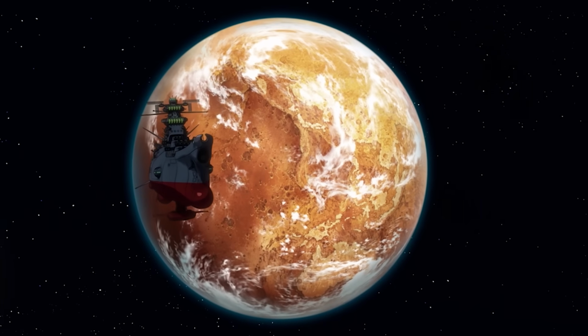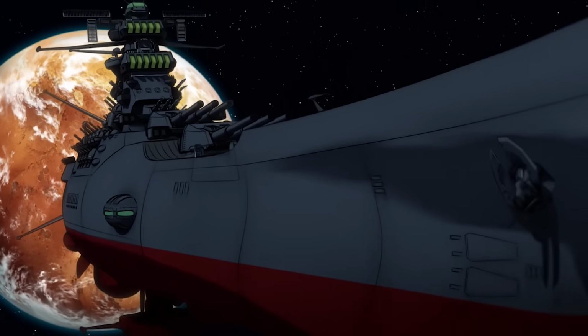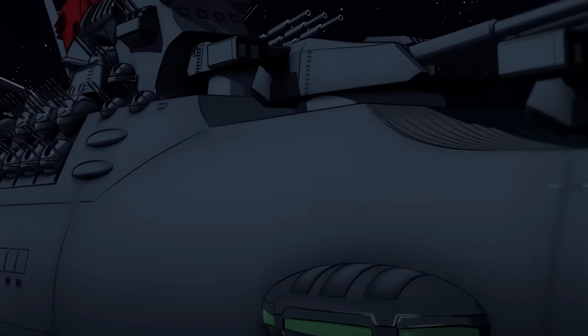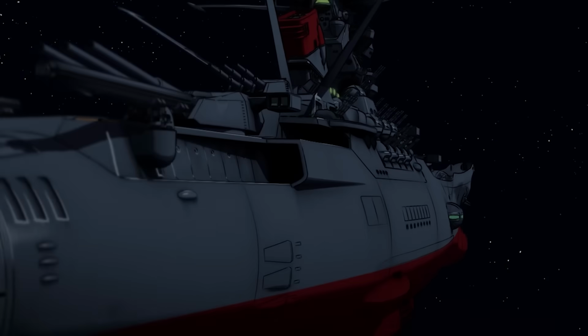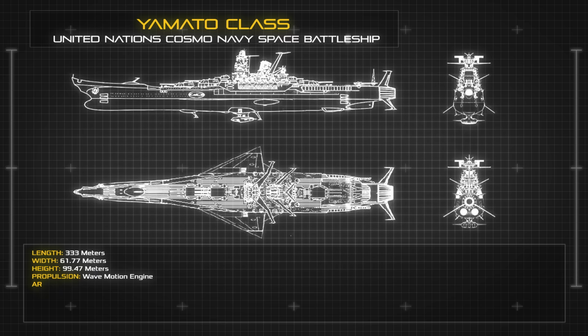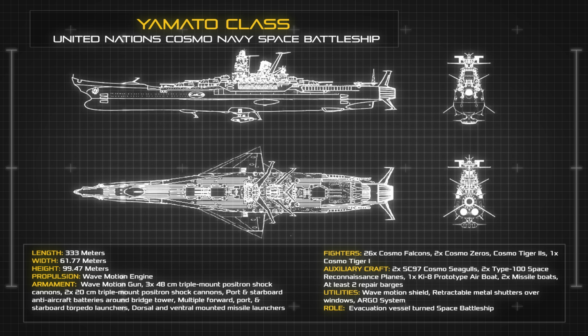Originally constructed to serve as an evacuation ship for the survivors of the Gamilas Earth War, the Yamato is a United Nations Cosmo Navy space battleship that was repurposed to instead make a dangerous voyage to the distant planet of Iskandar in the hopes of saving humanity and Earth. At a length of 333 meters, the Yamato was built in secret, camouflaged as the wreckage of the World War II battleship Yamato, which was sunk near Okinawa.